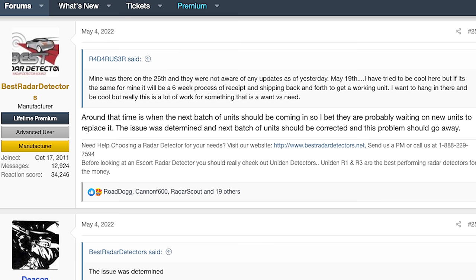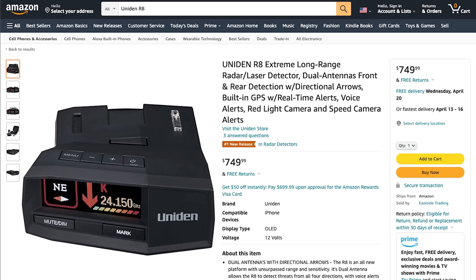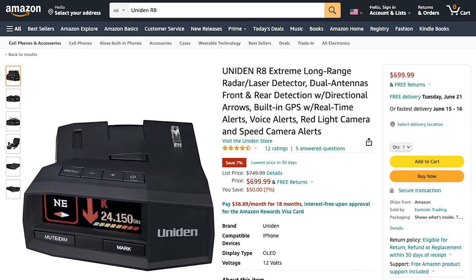I don't know when the next batch of detectors is going to be available, but it looks like they figured out what the issue is. So that's definitely good news. And if you take a look online, it still says that it's sold out everywhere, but hopefully whenever they come back, they've actually fixed the issue. Now, the detector retails for $699. On Amazon, people have been selling it for $50 higher, at $749, but it does look like they've changed it, and they dropped it back to MSRP at $699.